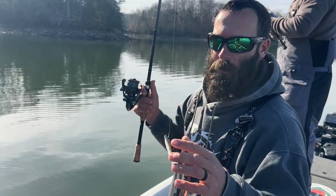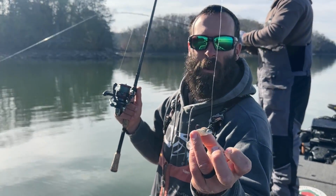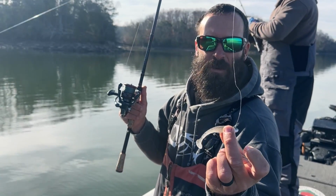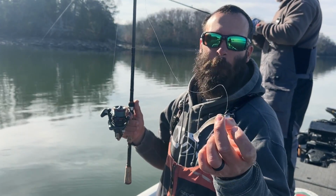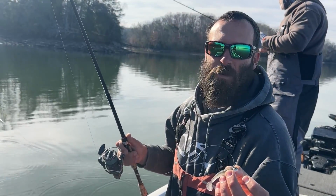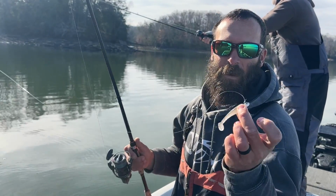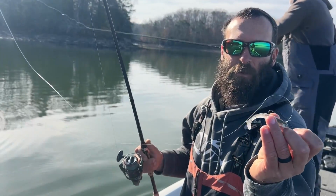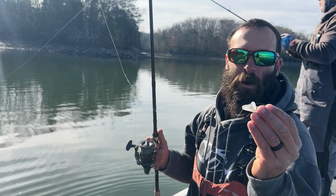Yeah, so this Kitech right here, this is an eighth ounce guppy head on a 2.8. That's a crystal shad Kitech. That is the exact replica of a threadfin shad. All these fish out here are eating on giant balls of threadfin shad, and you can't replicate it better than that eighth ounce head on a 2.8 Kitech. And that's 8-pound Trilene, 100% fluorocarbon on a 1/0 hook.